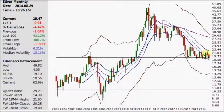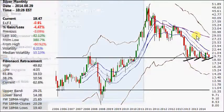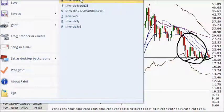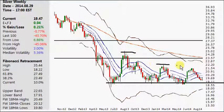But anyway, again, multiple tests within the support level. Signs do not look the greatest. Now let's just take a look at the weekly chart, just focusing on this part here. Nothing much more to go over because it just shows the same story pretty much. You've got the multiple support tested area, and then of course the multiple lower highs.